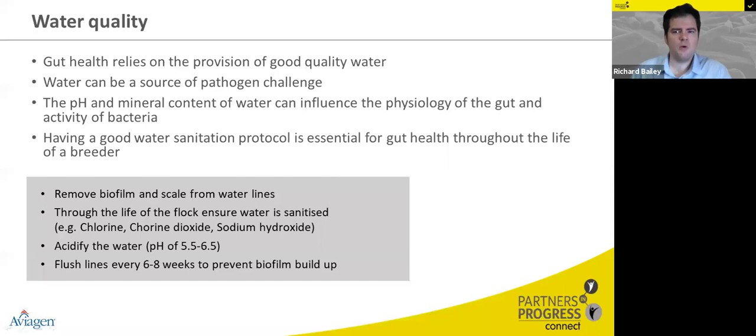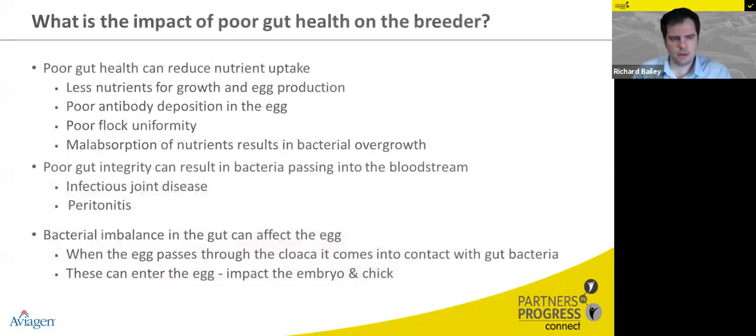So if we think about overall gut health, what is the actual impact of poor gut health on the breeder? Firstly, poor gut health will reduce nutrient uptake, which means there's less nutrients for growth and egg production. If the gut doesn't function properly, the immune system won't be functioning properly, so we'll have poor antibody deposition in the egg. We also would end up with poor flock uniformity. And if we have malabsorption, as I've mentioned, we will have bacterial overgrowth.